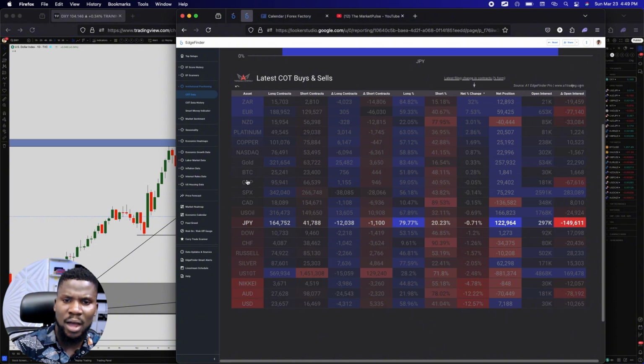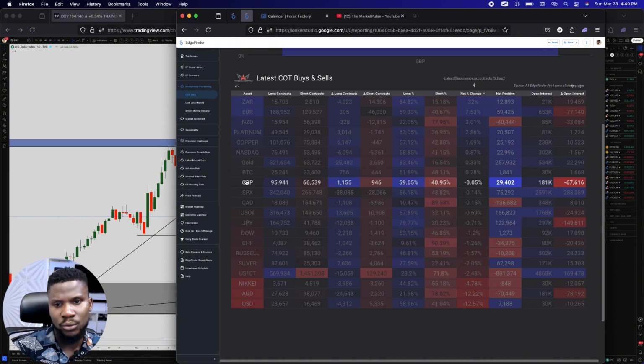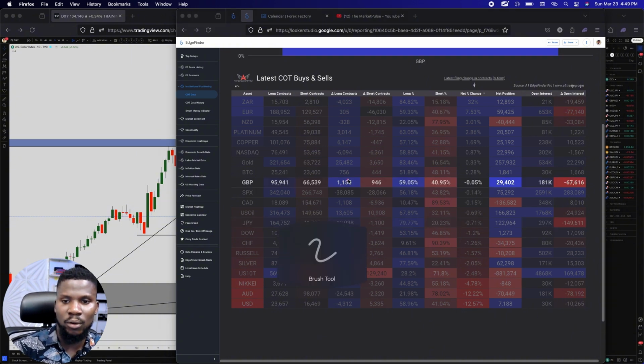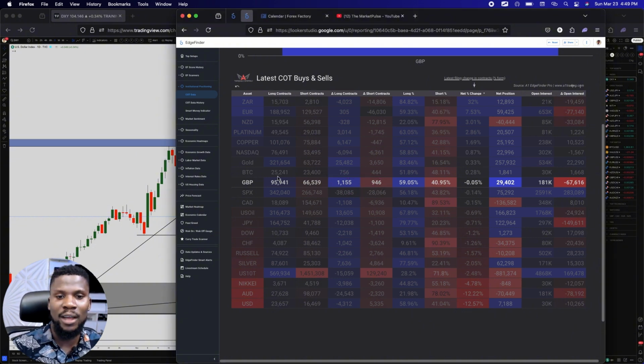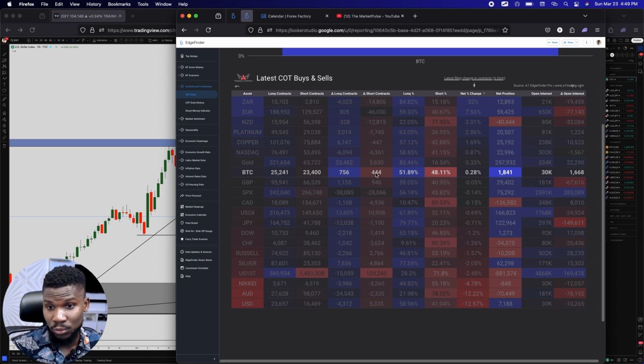The next one was pound. Pound was actually in the middle. We have 1100 long contracts was open, and 946 new short contracts was open as well. So that's more like the same thing. Nothing too serious about that. Taking a look at Bitcoin, we have almost the same thing. 756 new contracts were open, and 444 new short contracts were also open.